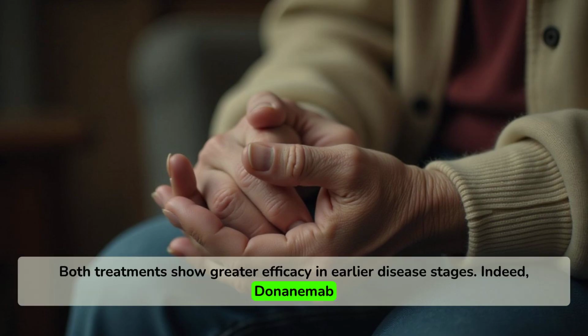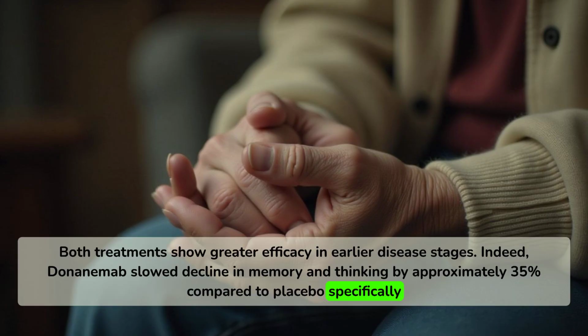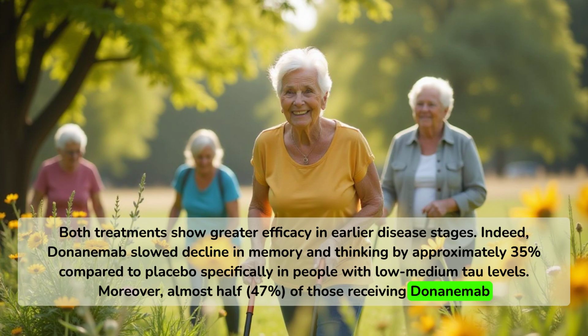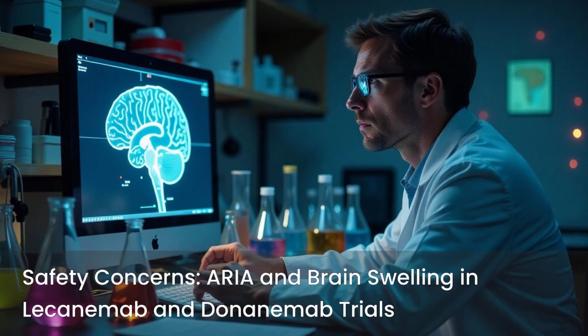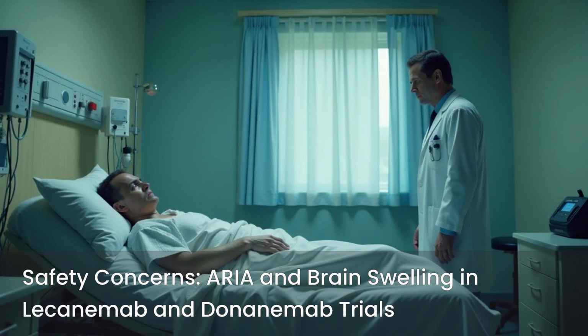Indeed, donanemab slowed decline in memory and thinking by approximately 35% compared to placebo, specifically in people with low-medium tau levels. Moreover, almost half, 47%, of those receiving donanemab showed no major symptom worsening over 1 year, compared to 29% on placebo. Notwithstanding these benefits, safety concerns exist. Amyloid-related imaging abnormalities, ARIA, occurred in 32.6% of lecanemab-treated participants. Similarly, brain swelling appeared in approximately 25% of donanemab recipients, with 5% experiencing symptoms.